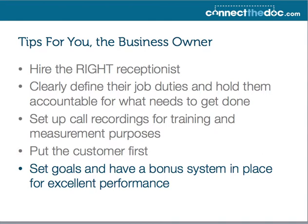Now, here are some tips for you, the business owner or office manager. It is so important to hire the right receptionist. I see so many businesses who try to take shortcuts, hiring people at lower wages, who maybe are from another country and don't speak English as their primary language, or maybe they're just a little bit older and grumpy. At the end of the day, your reception, whoever's on the phone, is going to be probably your first impression, if not your website. But it's probably going to be the person's first real communicative point of contact with you.